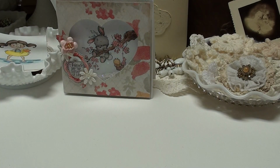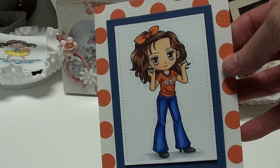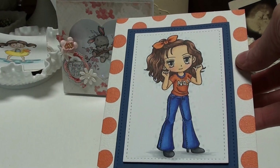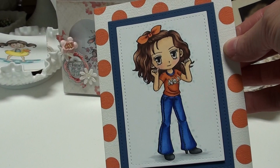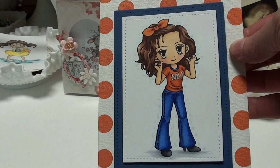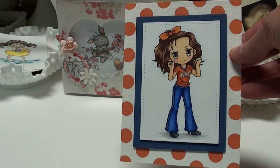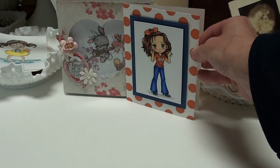Okay, and then this is one from Art by Miran. This is called Number One. And I wanted to make this for my husband for his birthday, which is coming up on Monday. And this is his favorite team's colors, the Broncos. So that is for my honey.